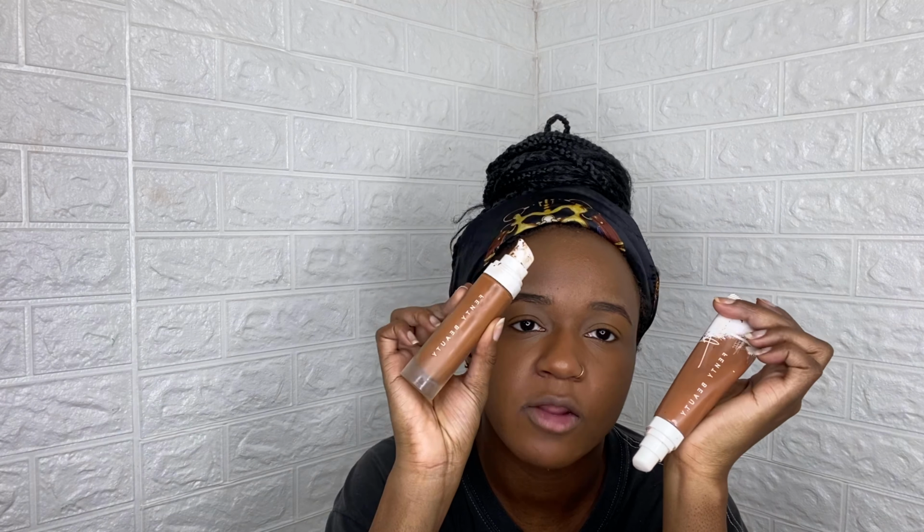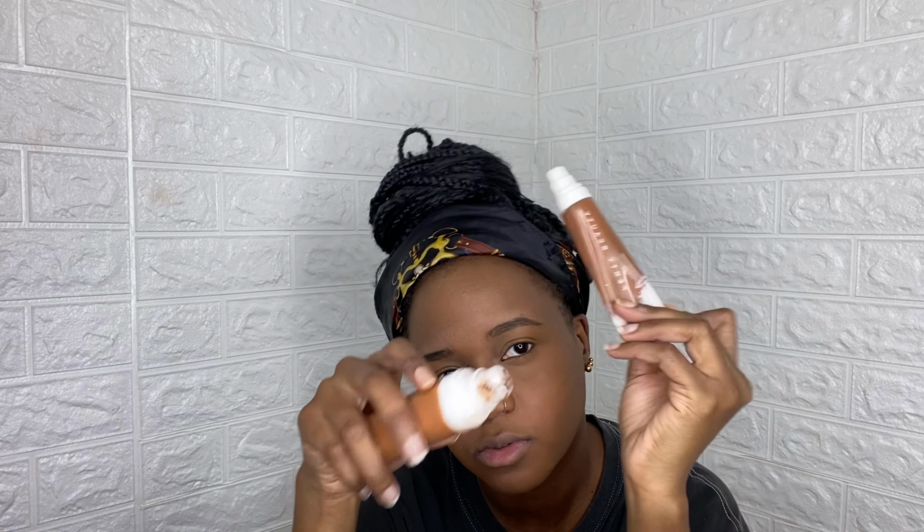Oh snap. So next I'm going to do the foundation, which is Fenty's Pro Filter Hydrating Longwear Foundation in 440. I have the matte one, but since it's winter, I'm going to use the hydrating. One pump is enough for me. Honestly, that was like half a pump. So that little dab is enough for me. Put it on in the around areas.